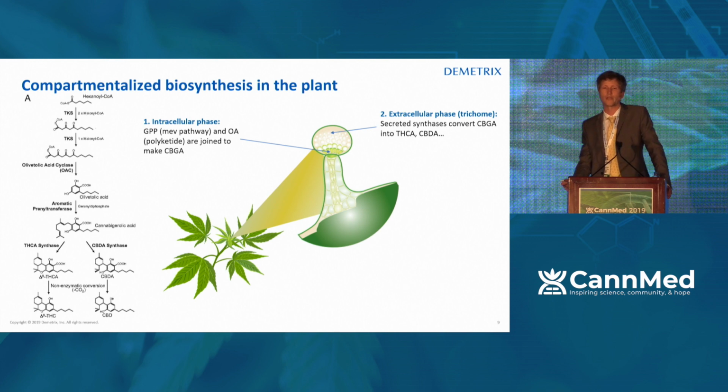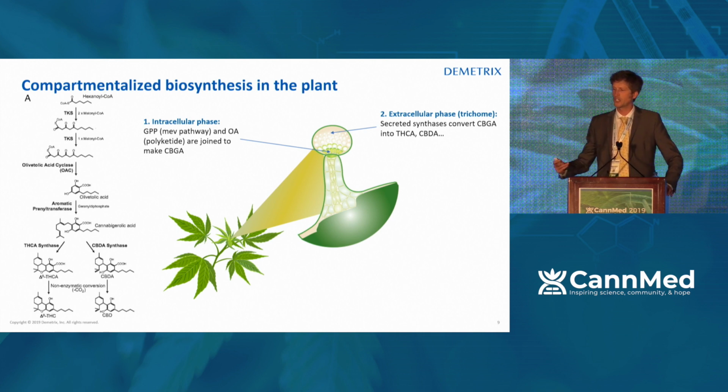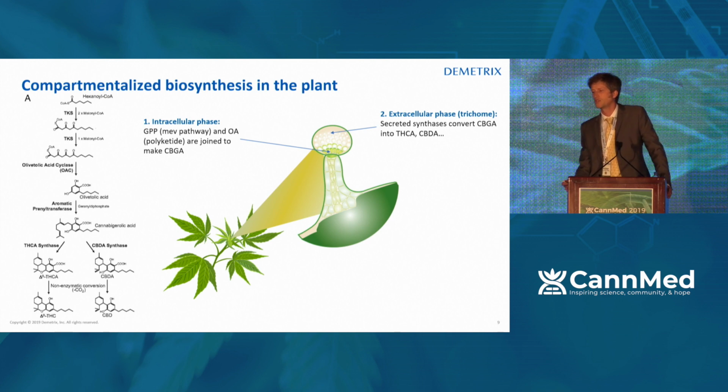What makes this pathway unusual and more challenging for us is that it occurs in 2 phases in the plant. In the first phase, GPP and olivetolic acid are made inside the cell and joined together to make that CBGA molecule. That's where it gets interesting. The CBGA and the synthases are then secreted into an extracellular lumen, a chamber called the trichome. And so that last reaction to make THCA or CBDA is occurring outside of the cell.